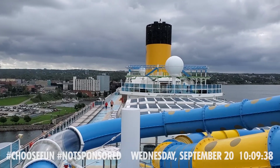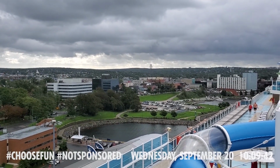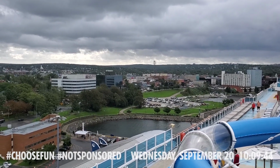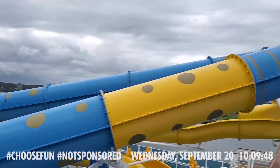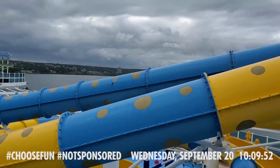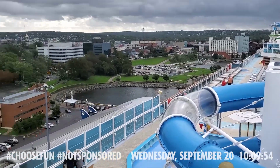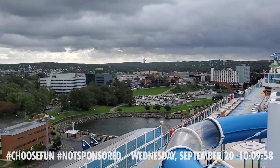Deck 14 on the Venezia. Absolutely higher than any of the buildings. 14 is about the highest that a guest can go, unless they're looking to go down the water slide. Cruise ships are big, y'all.